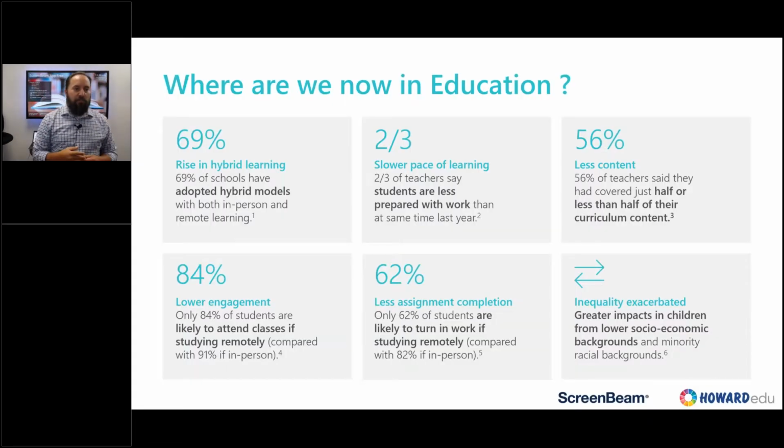So first, I want to get into where we are right now with education, setting the stage. We're seeing a ton of statistics coming out since the past year, looking at where we've been with hybrid learning, how that has affected schools, and how that's changing. We're going to look at that in just a little bit. But we're also seeing slower paces of learning right now because of some of that online learning. We're also seeing less content being covered because, again, in those hybrid and online-only environments in the last year, sometimes it's just harder to cover content.